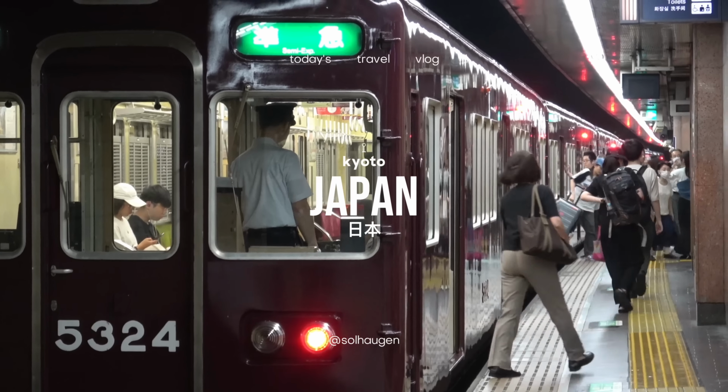Ooh, we have arrived. Okay. Yeah. This is our room, the most affordable hotel in the area. We are paying like $20 each. Let's check out our room.